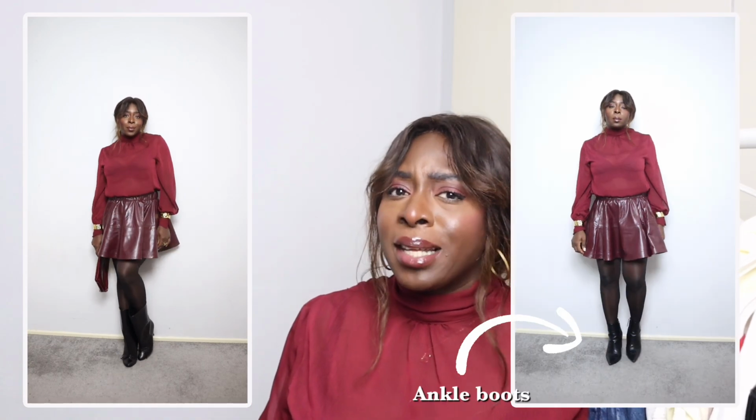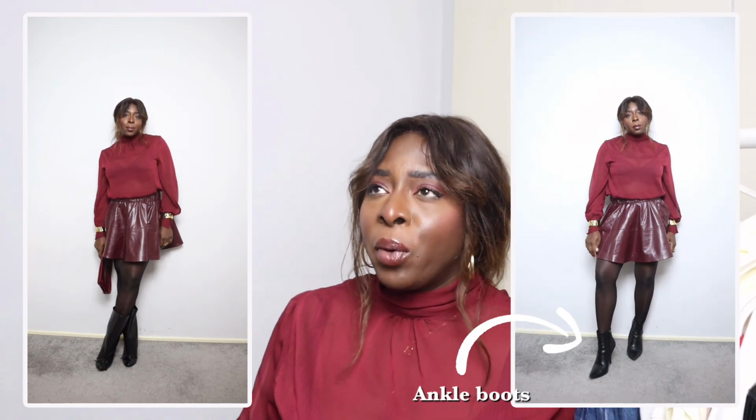Now let's get into some styling. So we're going to start off with this outfit that I have on, which is a top with a mini skirt. But prior to now, before I bought this boot, I would have worn this with knee-length boots, never ankle boots. I just feel like sometimes the proportion of minis and ankle boots on me, on my stature, just doesn't work out. And I'm going to show you an example as well.